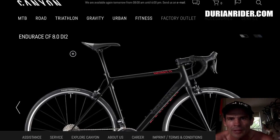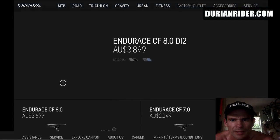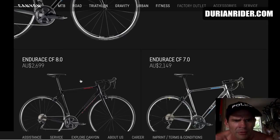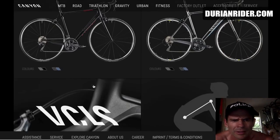If I was just going to walk down there off the street and buy a Canyon bike, this is what I'd grab. Just out of the box, ready to roll. The bars, you can adjust the angle. You got your Ultegra groupset, Di2, I know that works. And let's see what else they got in the bargain bin. Let's have a look here. So we've got another Ultegra. This is a mechanical Ultegra for 2.6. So they're pretty good value for what they are.